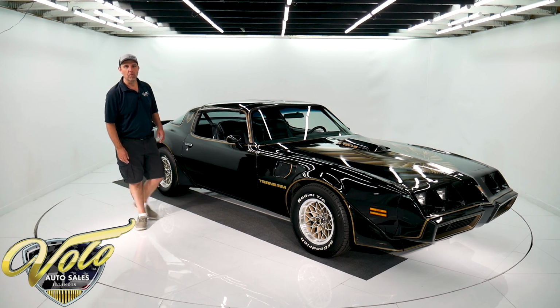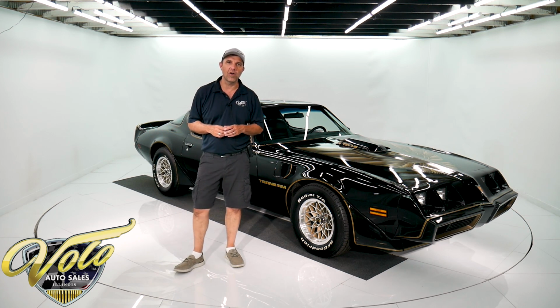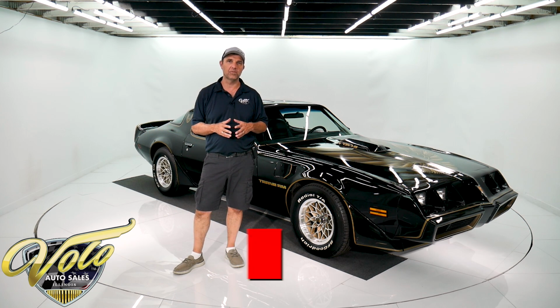Smokey and the Bandit, one of the all-time great car movies, and it certainly made this car ultra famous. It's a celebrity in its own right.